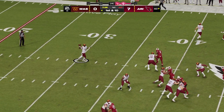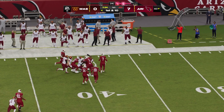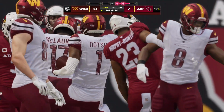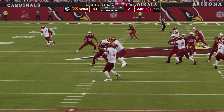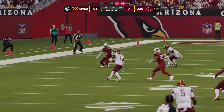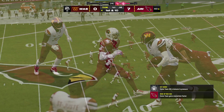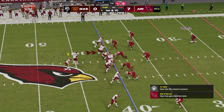Off the bootleg, Daniels. Got this complete to Jahan Dotson. And they've got it well across midfield down to the 40 before it's all said and done. It's another first down as this time they get an even 20. Not only have they completed a couple on this drive, but they peeled off some pretty good chunks of yardage too. Absolutely great start. 2 nice plays in the pass game. Now can they continue to feed off that?